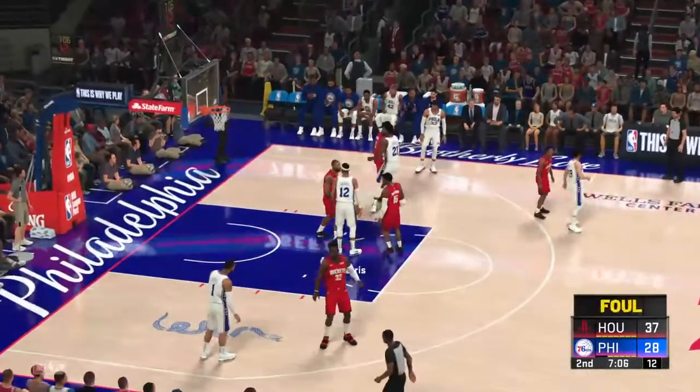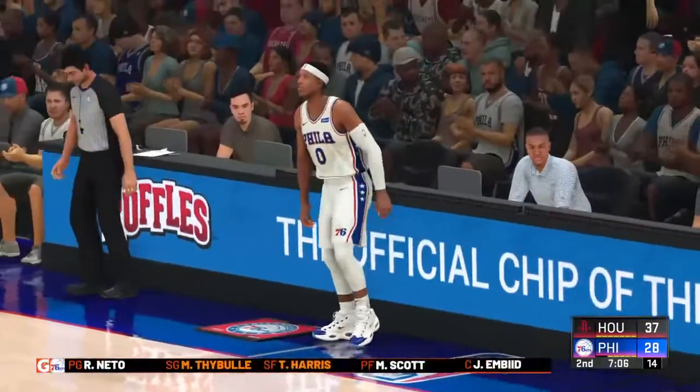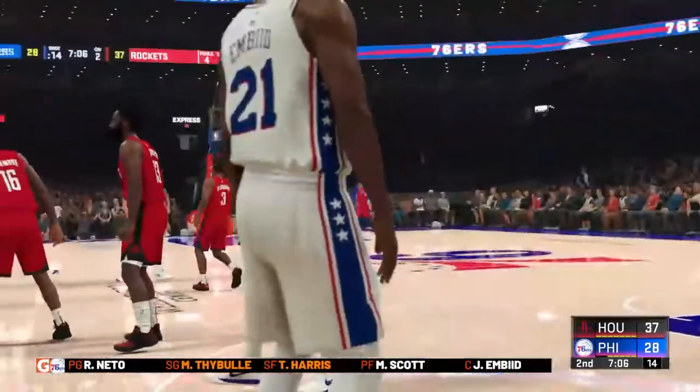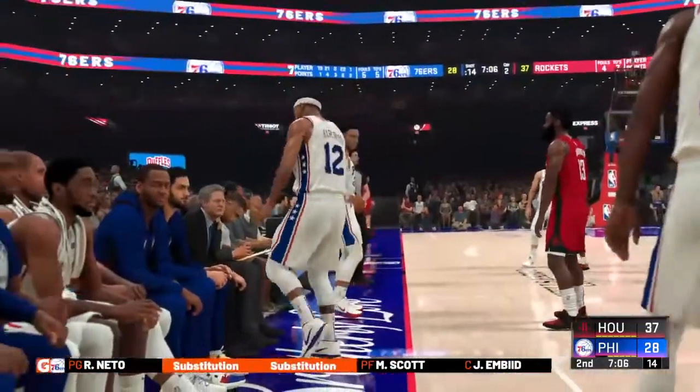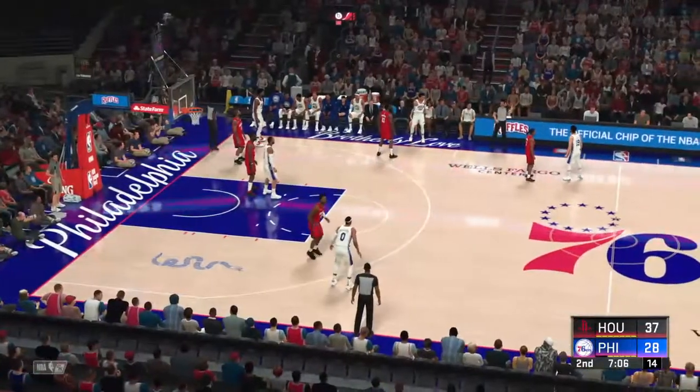And there's the foul. It will go on P.J. Tucker. That'll be his second foul of the game. I appreciate the aggression, but that's already his second foul. He's got to play it a little safer now. Josh Richardson's checked in for the 76ers.